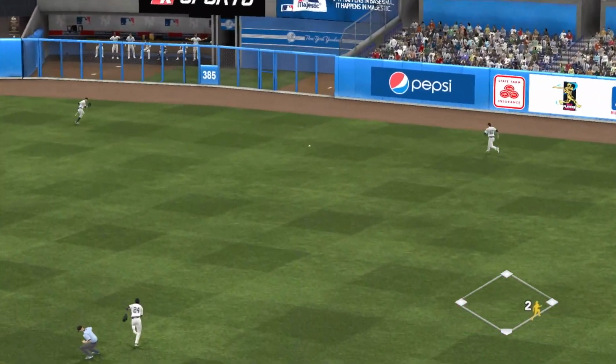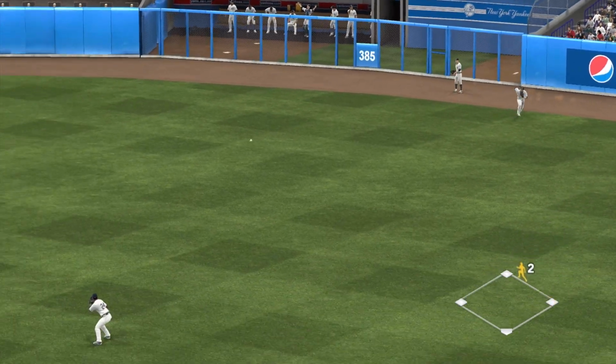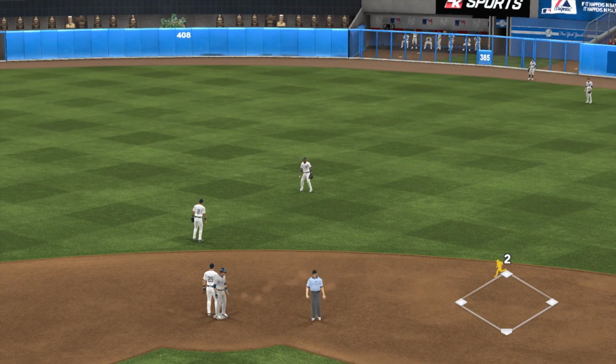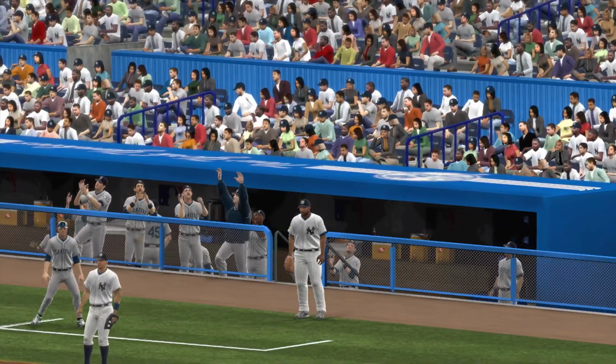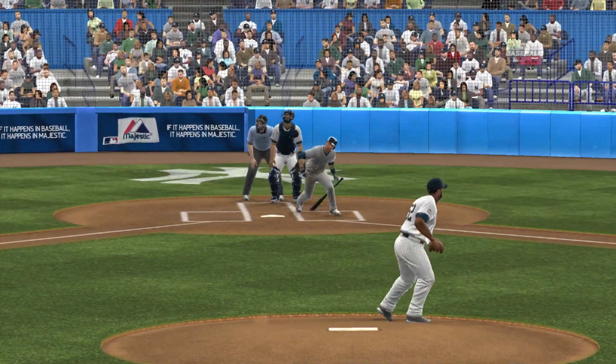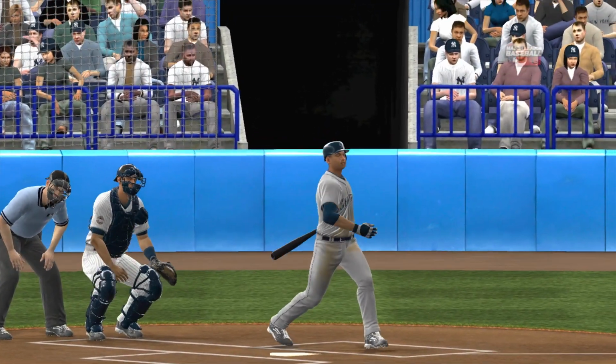To right center, and it's in there. The tying run on board, and this rolls all the way to the wall. Take the risk, and sometimes it pays off, and it does there. Well, I tell you what, it's a risk. There's no question about it. He got in safely, but I have to consider whether it's a risk worth taking.